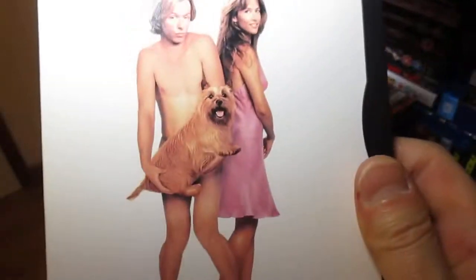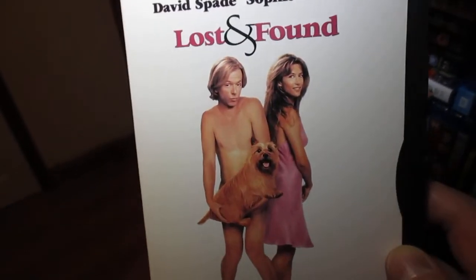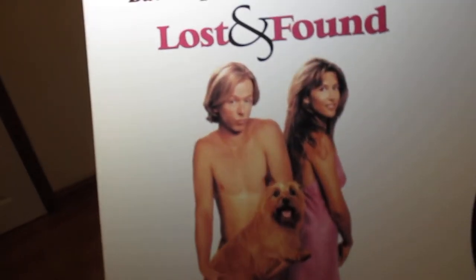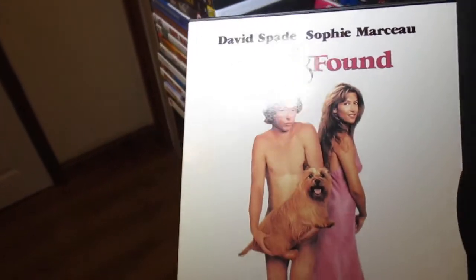But I recommend this film if you're a David Spade fan. It's well worth searching out. I don't think you'll be disappointed. And this is in the days before he had his beard. So that's Lost and Found.